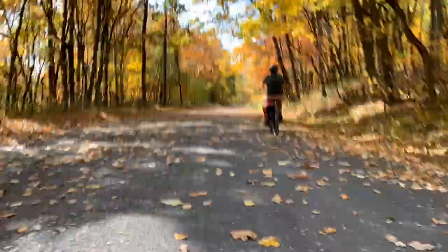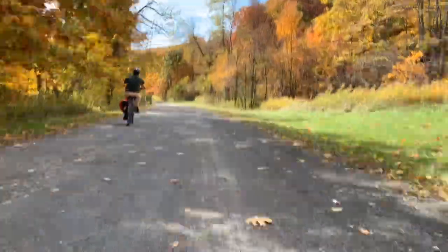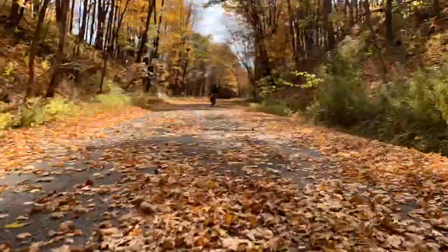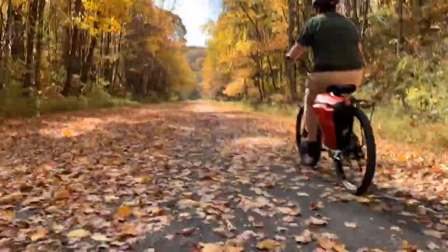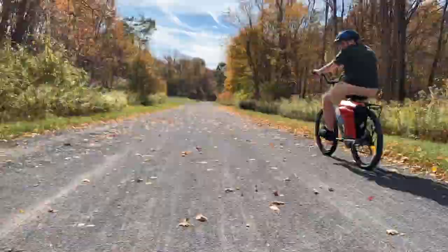Very shortly, we're going to come upon the second tunnel. Kind of interesting, the tunnel had motion sensing LED lights. Problem is, we were going at a decent clip and the LEDs couldn't catch up, so the lights actually turned on after we passed them. Kind of crazy. As we continue to not pedal very much, zoom down the path, we're almost at Frostburg.